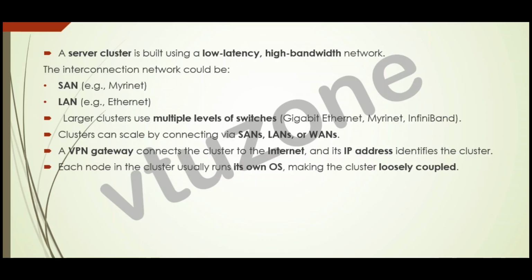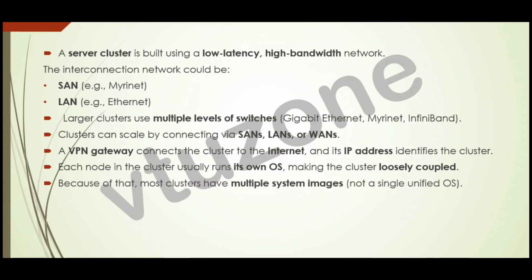Each node in the cluster usually runs its own operating system, making the cluster loosely coupled. Means every computer in the cluster typically has its own operating system. Means the computers are not tightly connected or controlled by one central system. They work independently but cooperate when needed. Since each computer has its own operating system, the cluster does not behave like one big computer with a single interface. Instead, it has many system images, like different screens for each machine.